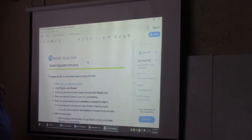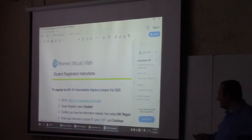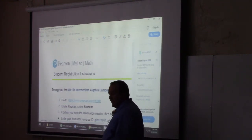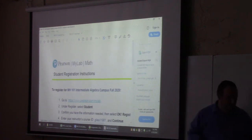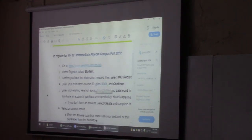So go to the... if I can make that bigger. Okay, so we go to Pearson.com, MATLAB, the site. Again, I'll post this PDF after class, and then you can actually click on it. You go to register, you select student. Okay. Now this is wrong, right? What's our course ID in here? We don't do that. We do Cook. What is it? 20073. Hey, does my course ID have 007 in it? I like that.